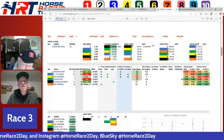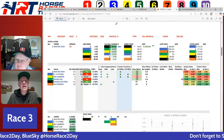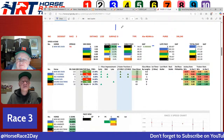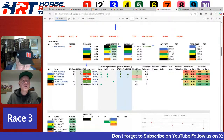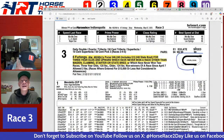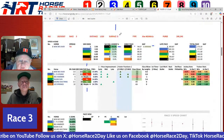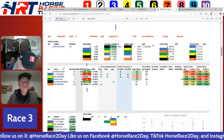Yes, indeed. Pretty good shot, according to our early pace. Not only a good chance to get to the lead, but about a 1-length early race advantage in there, Terry. Only 2 horses so far, one of which is the 6, that have made it to a par score of 90. Pretty big number. Yeah, that's right. The number 6 has, and the number 2 has done that.